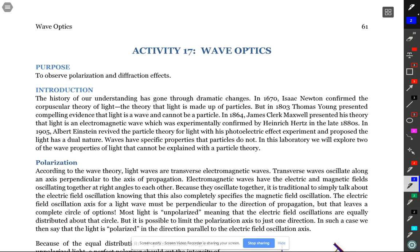So, what is wave optics? Up to this point, we've been doing geometric optics. We've been treating light as if it has a starting point and no ending point. We call that a ray model. And that model is very well exemplified by using a laser.